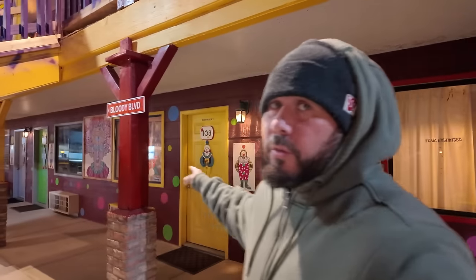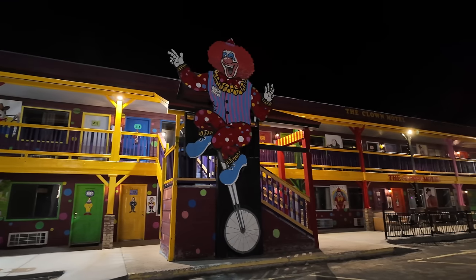All right, fam, before we show you our room, from what we were told one of the more haunted rooms here, I think I stayed in that room before. It's also a very haunted room. We're going to go into a couple other rooms with our friend Christopher. He was going to do a ghost walk because I've never really gotten all the history. One thing I did not know about the Clown Motel is that this entire motel was built over a cemetery.